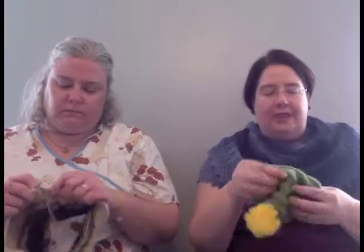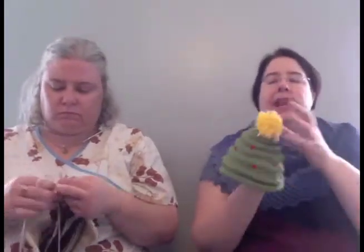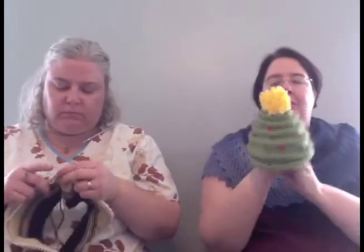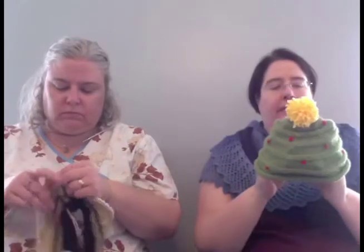And I didn't do anything fancy with the finish. I just knotted the knots behind, because this is not going to be a heavily worn object. And then I made a little pom-pom to represent the star. Some people have knit up little stars, but I kind of like the pom-pom aspect of it. And I think it came out really cute. I did have to rewrite the pattern to get it to be the right size.